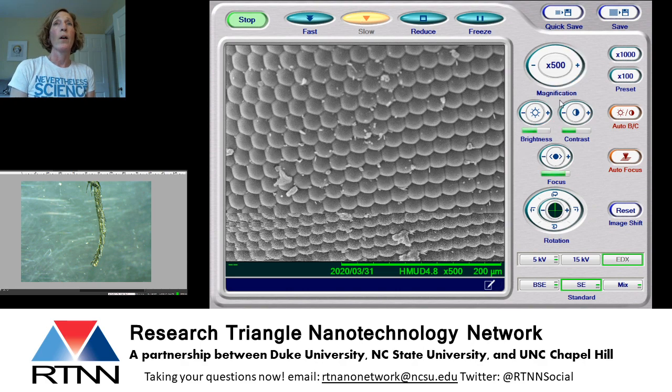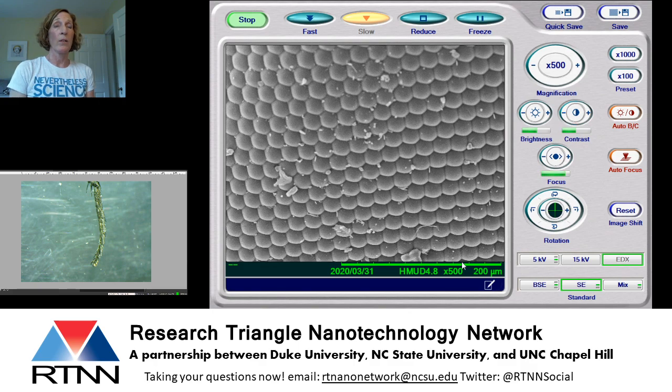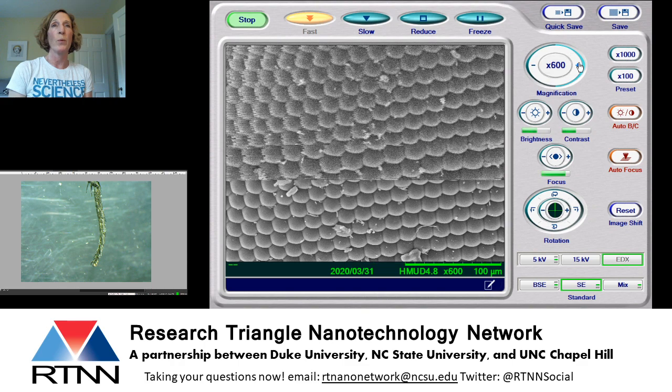So right now we're 500 times bigger than in real life. And if you can see, each one of these little hexagons is an individual lens in the eye. They're called ommatidia. Insects have eyes that are made of a whole bunch of lenses. Instead of your eye, which has just one lens, insect eyes have a whole bunch of lenses, and that's called a compound eye.